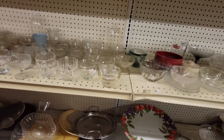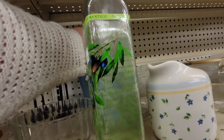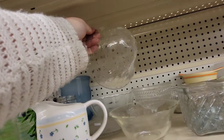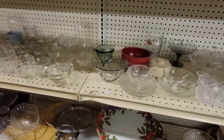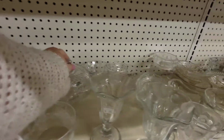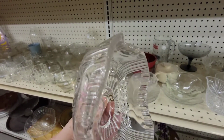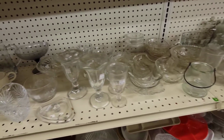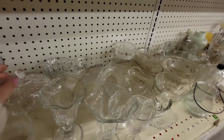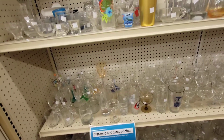There's lots and lots of clear glass here. I wasn't sure exactly what that was. I think it's supposed to have a base to sit in. I see this pretty square lid, and I'm hoping that I can find the bottom to it, so I'm searching here. Unfortunately, there wasn't. That would have been a really pretty dish.